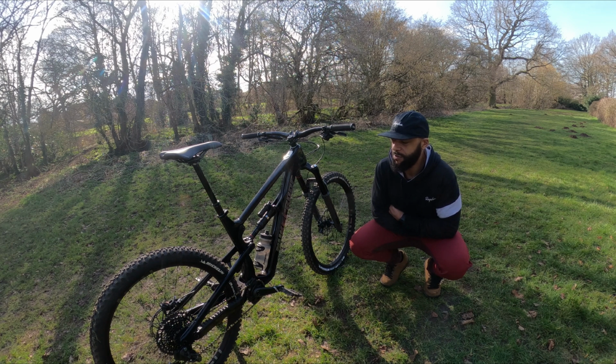But yeah, there's nothing that fears me about this bike in its capabilities. The way that it looks is amazing. The components, it's a dream for. Like, it's an unreal bike, and it climbs so well. It's really good at climbing.